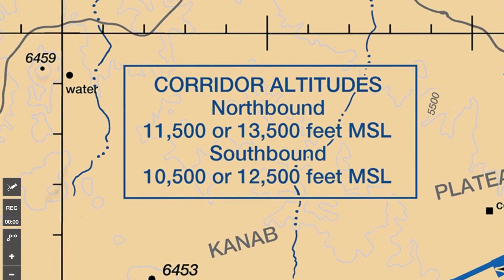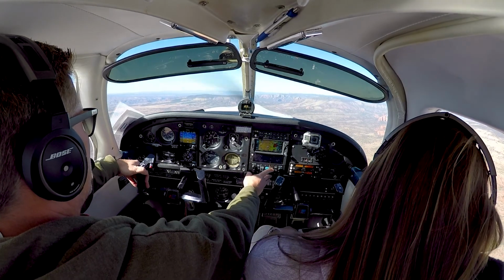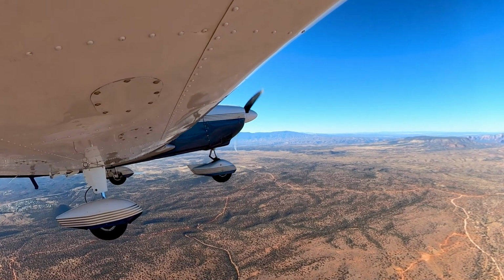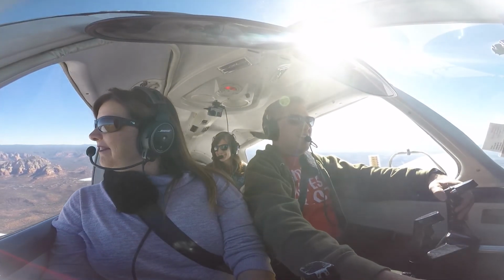Northbound, you'll need to fly at 11,500 or 13,500. Southbound, 10,500 or 12,500. Keep in mind the rules for hypoxia. You shouldn't fly above 12,500 for more than 30 minutes, and even then, be careful. Oh my gosh, this is just stunning.